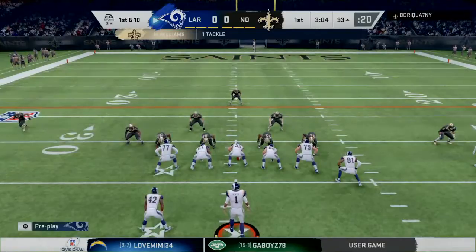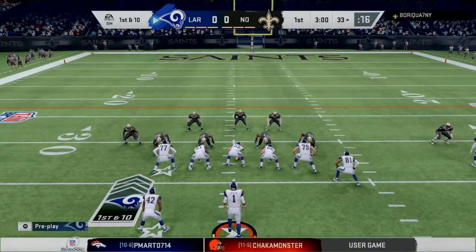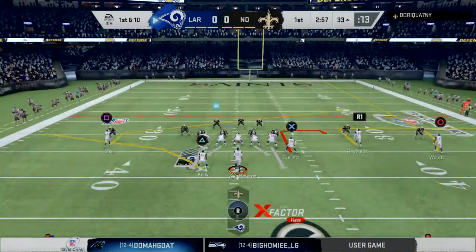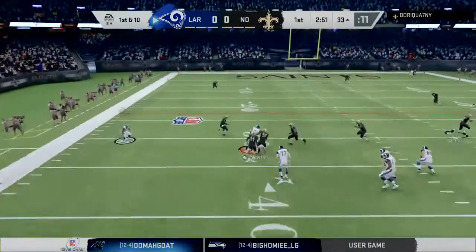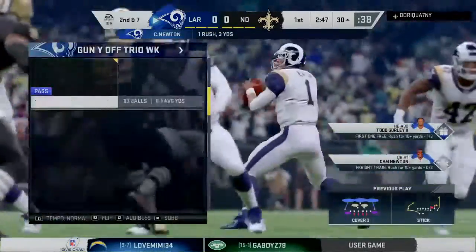So the big play changes the complexion of things. Here's 1st and 10 just outside the 30. A shotgun snap for Newton. Buying time to his left. And now he's going to use his legs. He'll get 3 yards on the scramble there.